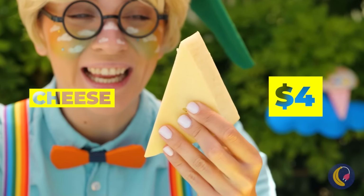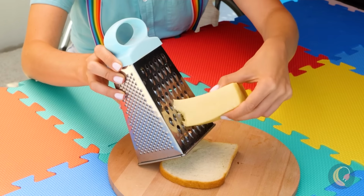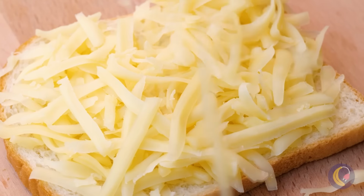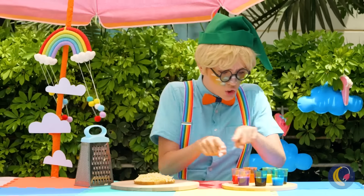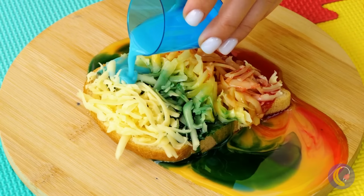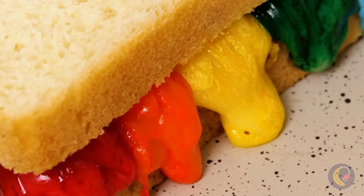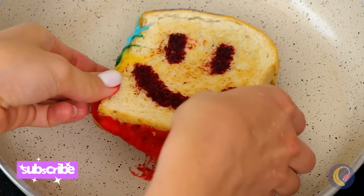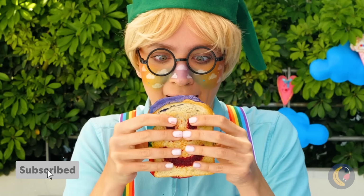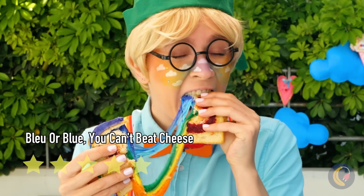Cheese. The perennial favorite of cartoon mice. And it's great in so many ways. Whole, grated, rainbow-colored, apparently. Wow, they even remembered indigo. Now that's what I call fancy. This is gonna be one happy grilled cheese. Despite this, I still think he's pretty happy.